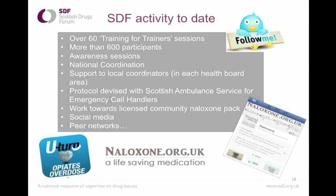So this is some of the activity that you can see here, lots and lots of training and awareness. There was a protocol developed with the Scottish Ambulance Service so that if someone calls 999 and tells the emergency call handler it's an opiate overdose, there's a procedure in place to ensure people are given guidance on naloxone administration if they have it available.